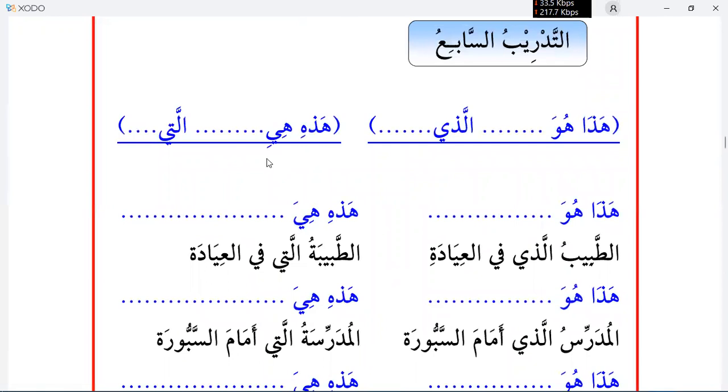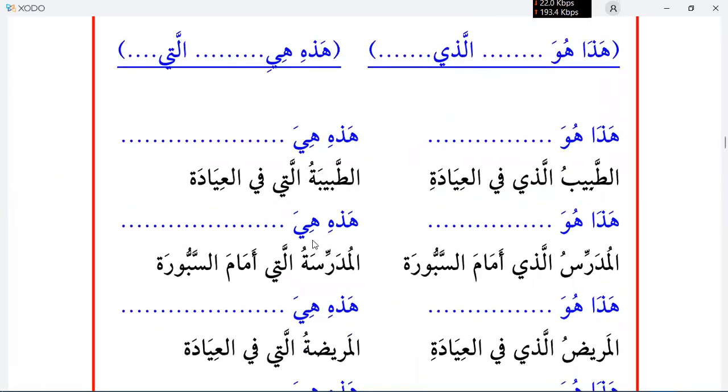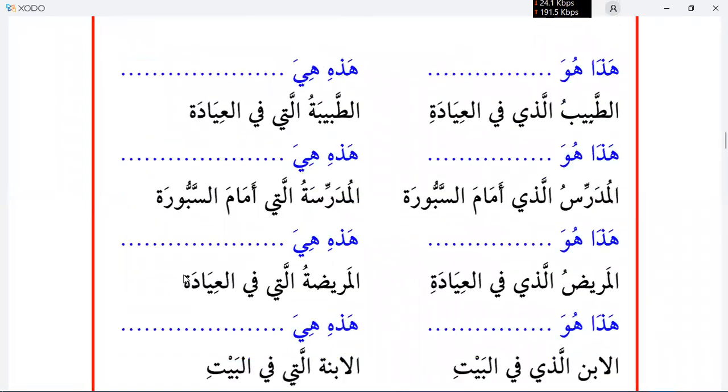And hazihi hiya is used for feminine. Allazi means "who" and is for masculine. Allati also means "who", and it is used for feminine. Hazihi hiyat tabibatul lati fil iyada: This is the lady doctor who is in the clinic. Hazihi hiyal mudarrisatul lati amama sabura: This is the teacher who is in front of the board.